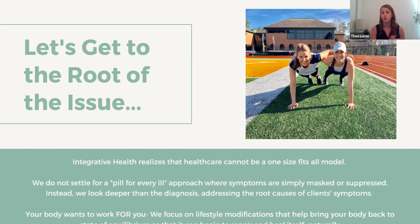So the first one is that we don't use a one-size-fits-all approach. Instead, everything is individualized for every patient because our bodies are all very unique and they function in unique ways. And then number two, we don't settle for a pill for every ill approach like conventional medicine often does with chronic issues. Instead, we address it with a root cause approach like I discussed. And then third, and really probably most importantly, is that we help you to rebalance your body so then it can heal itself. And we help you to create the healthiest and strongest body that works for you to prevent disease rather than working against you to cause disease.